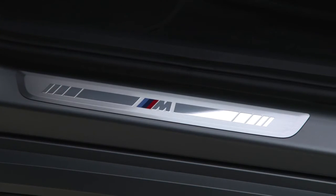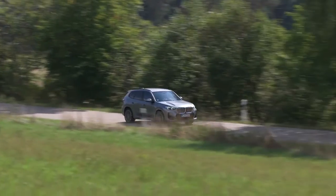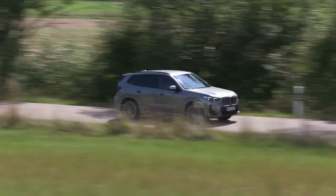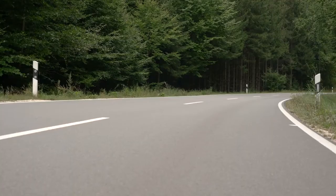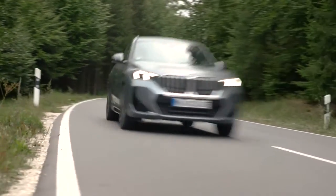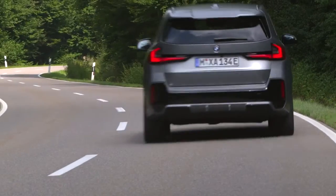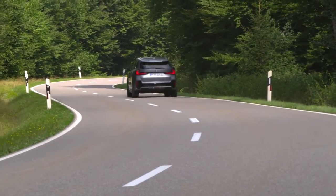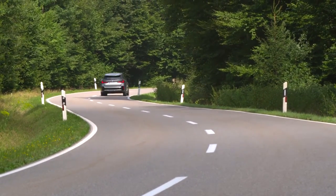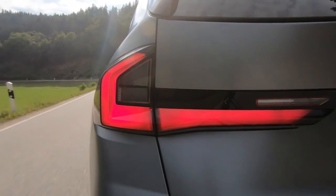So, opening the electric boot lid, we are welcomed with 540 litres with the seats up, and with the seats down it is 1,600 litres. These seats are split 40-20-40. For the electric and plug-in hybrid version, the boot size does go down to 490 litres and 1,550 litres because of the batteries. You also get some cubby holes and even a decent underfloor storage.